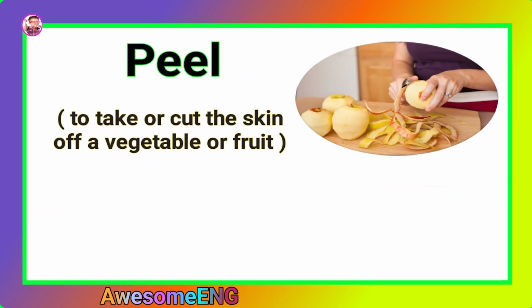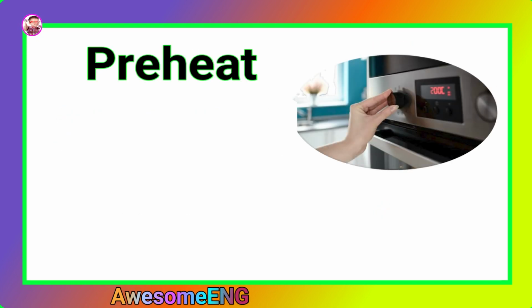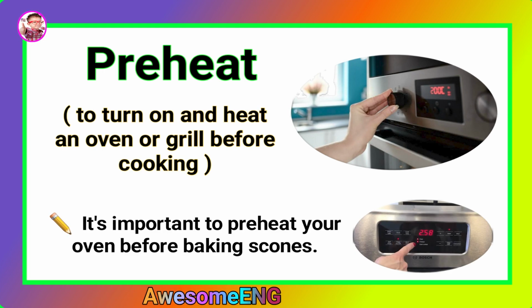Peel. Peel means to take or cut the skin off a vegetable or fruit. I get juice all over my fingers if I peel an orange. Preheat. Preheat means to turn on and heat an oven or grill before cooking. It's important to preheat your oven before baking scones.